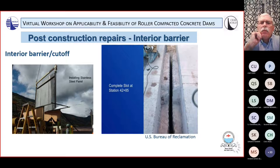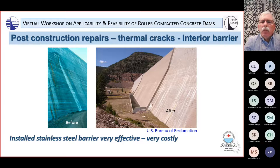A post-construction crack repair was done at Upper Stillwater Dam using a steel cutoff that was inserted transverse to the crack. It was very expensive. Vertical slots were cut into the dam by line drilling techniques. A full depth stainless steel panel was installed in the slot, and then it was embedded with a liquid asphalt. Post-construction crack repair using the cutoff was very successful, but expensive. The steel membrane stopped all leakage.